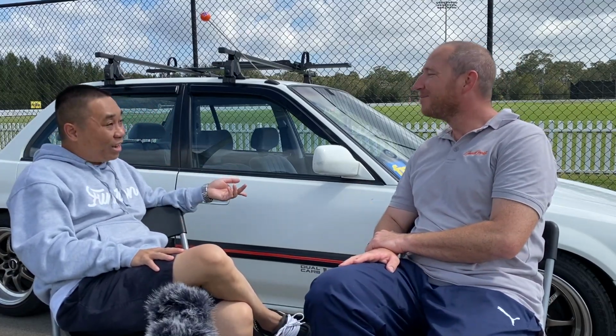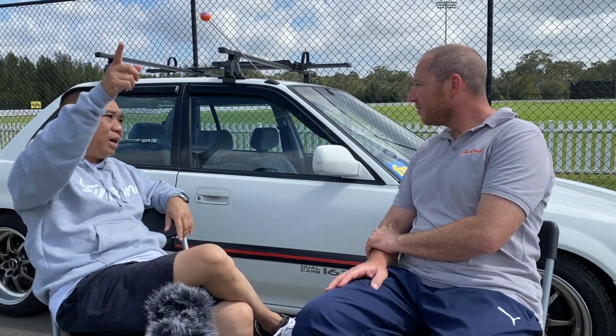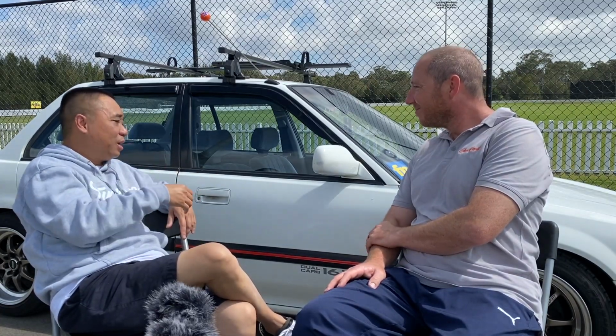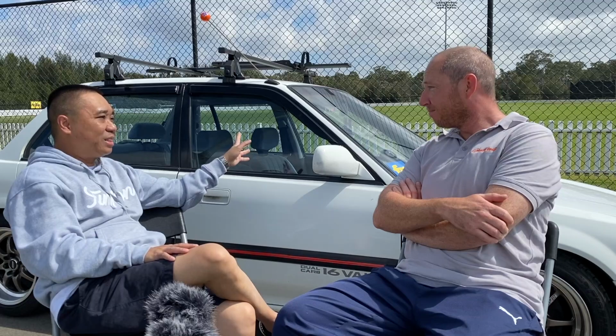And this was the next one. This one was owned by an old Chinese guy in Lidcombe. He said, "Okay, let's meet at the petrol station." So we met. When I saw it, I bought it straight away. I said, I wouldn't find one like this.